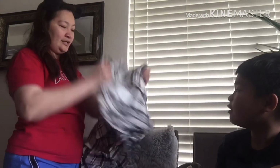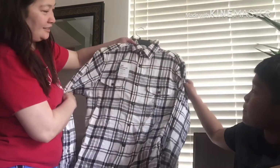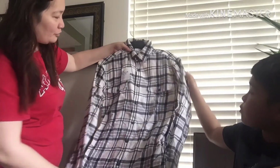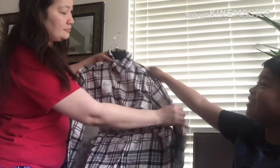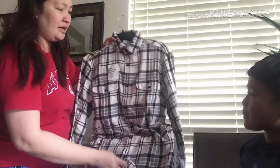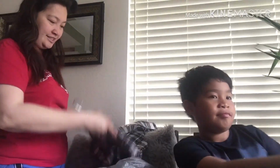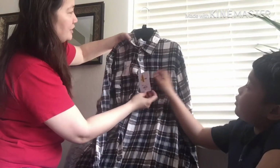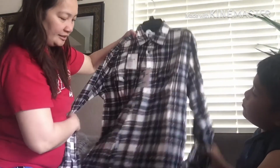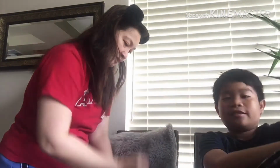Okay, puro mga ganun. Small din. This one doesn't have a price again, like the other one. Pero it ranges mga less than $5. Maybe $4 or $4.60. Okay. Ito, this one is also $4. The original price is $40 again. So, yun lang guys.